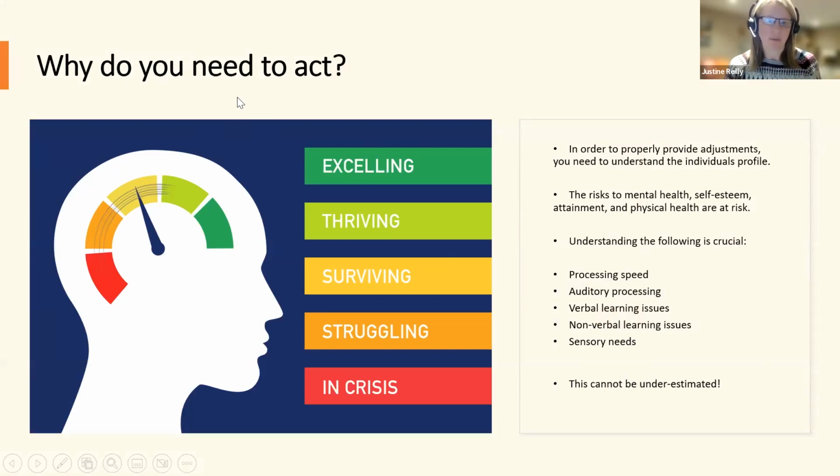And another reason why you need to act is that it makes the difference between somebody being in crisis and having significant mental health needs because of how difficult their environment is, versus being able to excel. In order to properly provide adjustments, you need to understand that individual's profile and think about what you need to put into place for them. If you're only going to be seeing them for a very short space of time, the more you can put in place that is just happening anyway, the easier it will be when you're then asking somebody, okay, is there an additional adjustment that we could put in? The easier that's going to be.